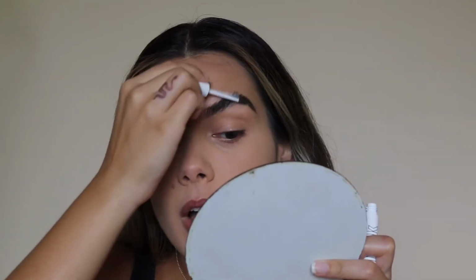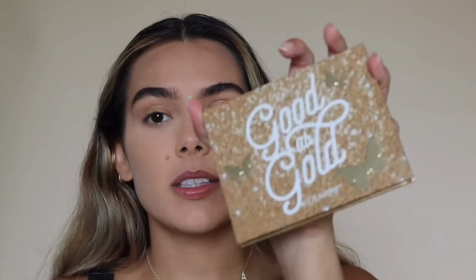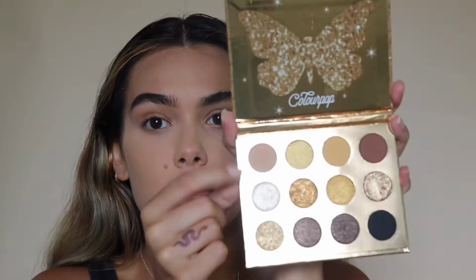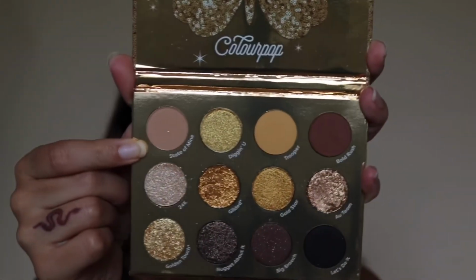And now we're gonna move on to eyeshadow, which is gonna be super simple. Again, you can't really wear crazy shades of eyeshadow on your skin because then people are gonna be like, what are you doing? So I'm gonna take the Good as Gold palette by ColourPop, and I'm gonna go in with that shade State of Mind, which is right here. And I'm just gonna put that into my crease.